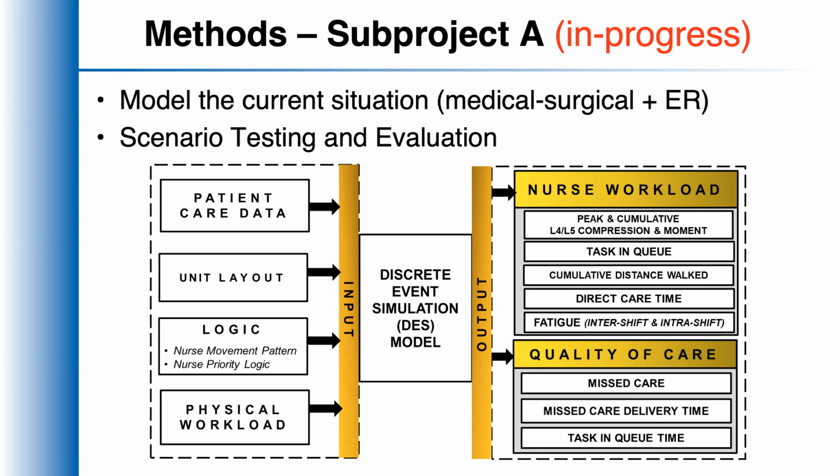Quality of care indicators can include missed care. These are tasks left undone at the end of a 12-hour simulation run, or simulated 12-hour run. The missed care delivery time, the total time that all of those missed care tasks would add up to, and the task and queue time, the amount of time a task waits before the nurse, according to her working logic, can perform that task.